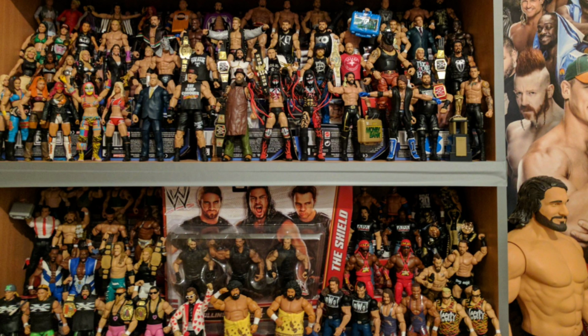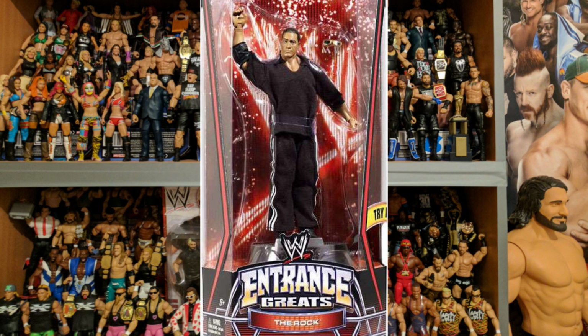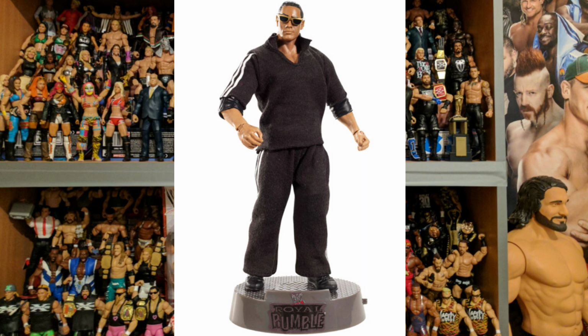The figure which I'm sadly not that into is The Rock. Not very impressive attire. The tracksuit just looks a bit okay. I mean, it fits all right, but it's hard to get that excited about a black tracksuit. Comes with glasses. I think the face scan's really smart, and obviously we've seen that face scan on later Rock figures. This is from Royal Rumble 1999. I think it was an I Quit match against Mankind.